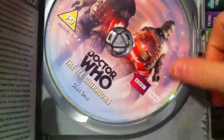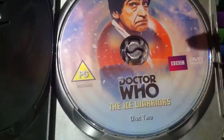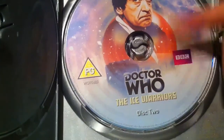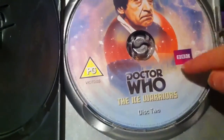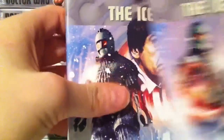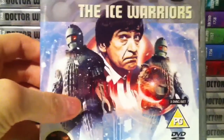Okay, so inside we have the booklets, of course, and really good artwork on the discs. So we've got disc 1 and disc 2. I think maybe this disc should have been on the first disc, a bit like the Inferno disc, I think it was, because it had Jon Pertwee on it, so I think this should have been on the first disc, but never mind. Now I shall read you the special features that are available on The Ice Warriors.